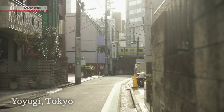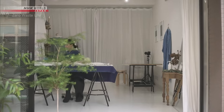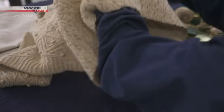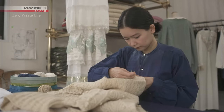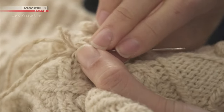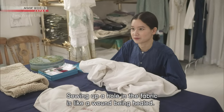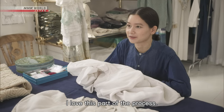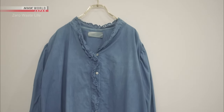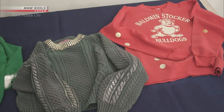A Tokyo back street is where we find Fujisawa's studio. Her work begins with the careful repair of old clothing. Once mended, the next step is dyeing. She then applies metal foil using the technique of hot stamping to bond it to the fabric, a signature element of her designs.